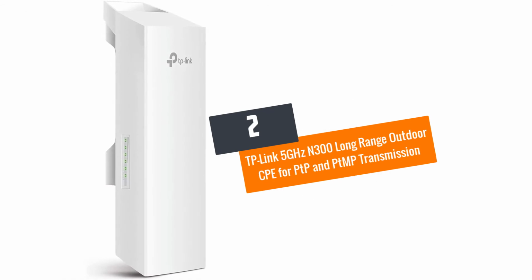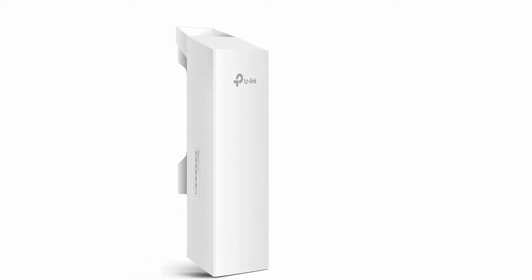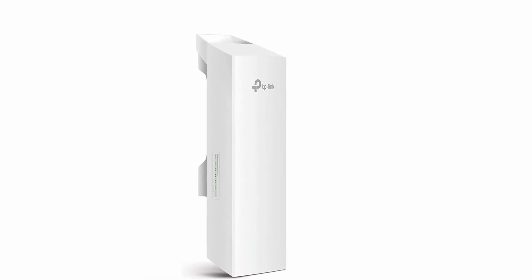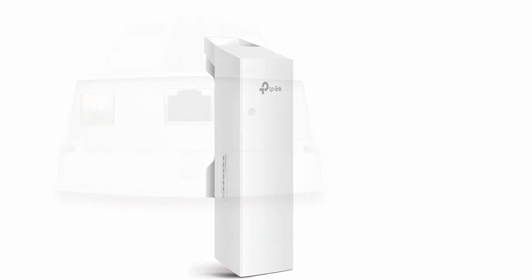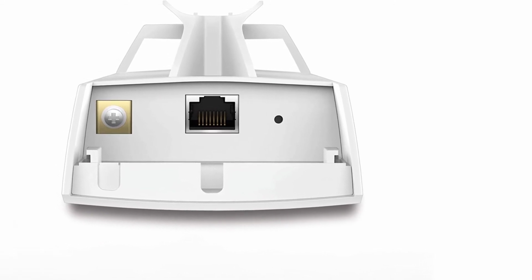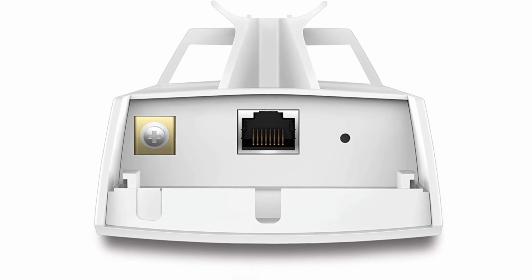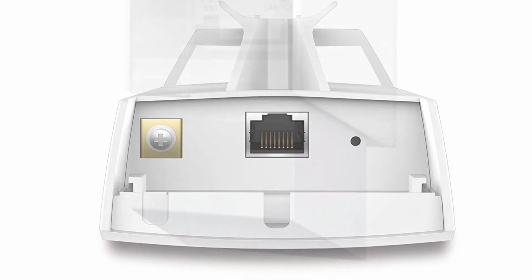Number 2. TP-Link 5 GHz N300 Long-Range Outdoor CPE for PTP and PtMP transmission. No need to overspend when acquiring an Ethernet bridge for improving transmission in your home since this model from TP-Link may work for you. It retails at less than $50 and is reputable for delivering the best transmission waves in a room. Unlike other models, this bridge is adjustable in transmission power that ranges from 0 to 27 dBm, 500 milliwatts, making it a great choice for large offices or homes.